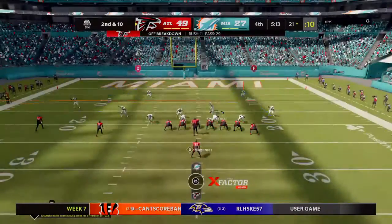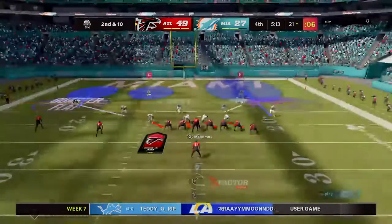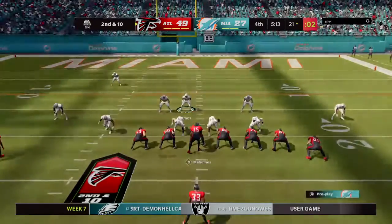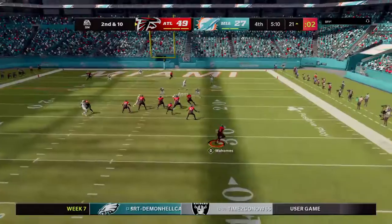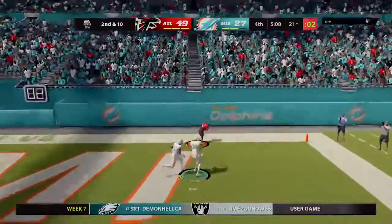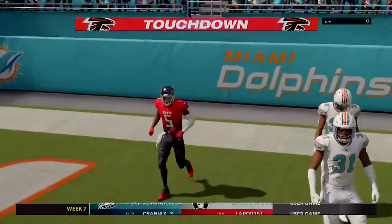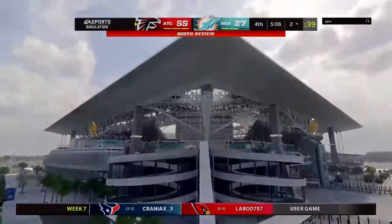From the 21, it's 2nd and 10. Play action. Now it's Mahomes, sliding out of the pocket. And this is caught for a Falcon touchdown. Hollywood, Marquise Brown there to make the grab.